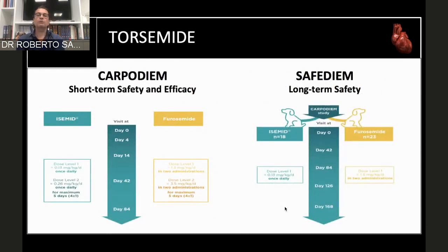And now I want to talk about these two major studies by SIVA about the use of torsemide in dogs. One is a short-term safety and efficacy test. And then another one is just the continuation of the CARPODIEM. It is called SAFE-DM, looking at the long-term safety of the use. As you can see here, this was used for up to 84 days, this one up to 168 days. And again, you see the low doses, 0.13, and then for a maximum of 5 days up to double dose, so up to 0.25.